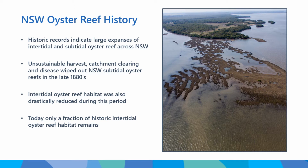Historic accounts and harvest records indicate an impressive pre-colonial abundance of oyster reefs across many New South Wales estuaries, as is shown in this large oyster reef here that sits in the Hunter River. Sadly, much of this habitat has been lost.